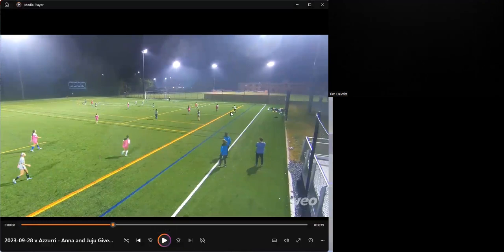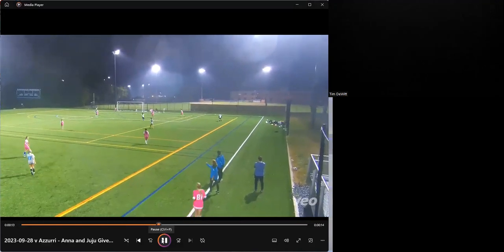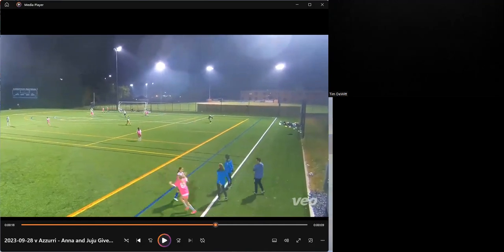Now here we have a good example of Juju is going to hit a nice cross. And if you look at our players here crashing the goal, this is something we really want to see. We have, I think this maybe is Sammy on this side, maybe Harlow on the far side. And then we have supporting midfielders here and here. But all in all, a very good play.